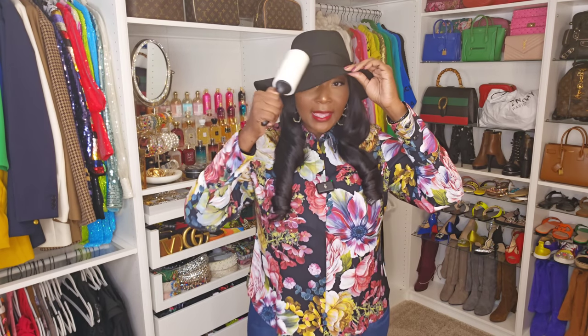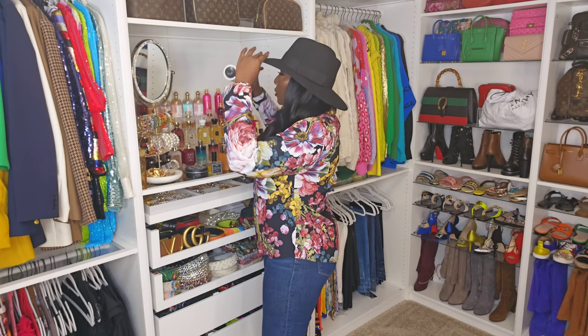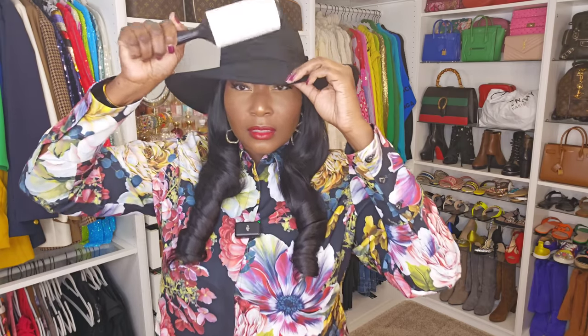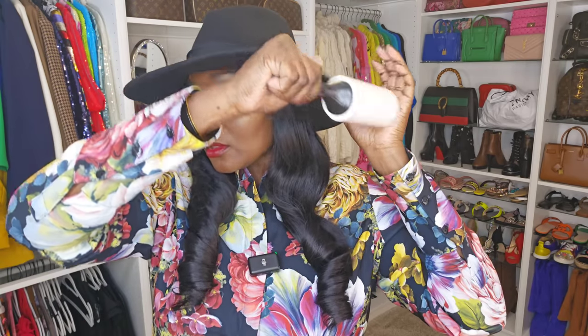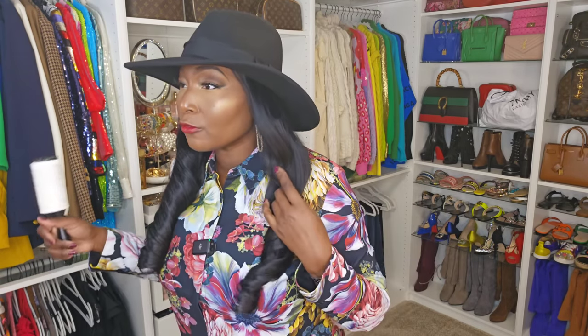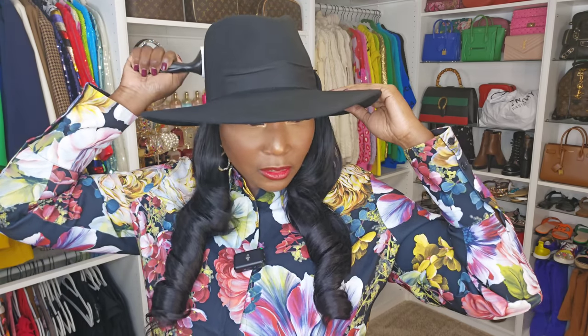Y'all, I'm just lint rolling my hat. You got to be careful with black felt and wool. It picks up everything. So I'm just using my lint roller to clean it off, because having a dusty hat is just going to ruin the whole entire look. You know what I'm saying? So we want a nice clean black lint rolled hat with no lint.